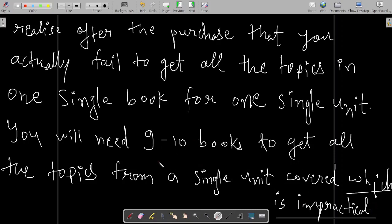And if you want the entire physics optional paper 1 and paper 2, then what will happen? You will have to purchase 108 books. If you want the entire physics optional paper 1 and paper 2, not even a single topic left out, then you will have to purchase 108 books. To be honest, this is from the research I am telling you. You will need 9 to 10 books to get each of the topics covered. So in total for the entire physics optional, 108 books, which is an impractical approach.